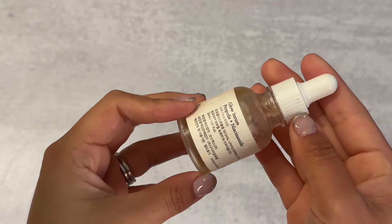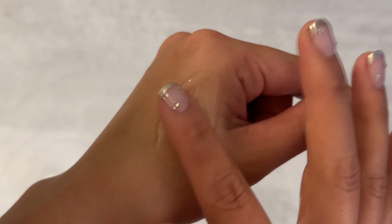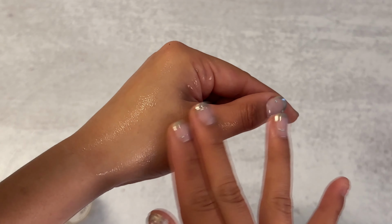My favorite niacinamide product is the Beauty of Joseon Glow Serum. It has 60% propolis extract and 2% niacinamide, so it really controls your oil production while hydrating your skin. Plus, it leaves my skin looking super glowy. I mean, just look at this glow, I'm obsessed.